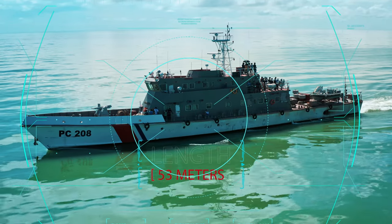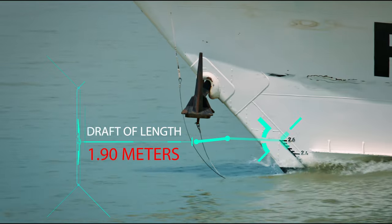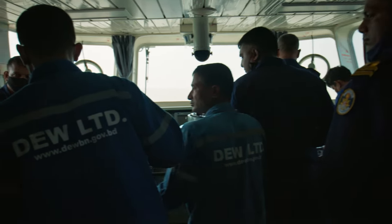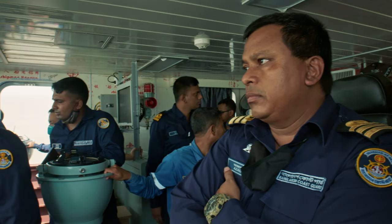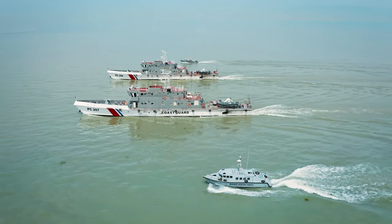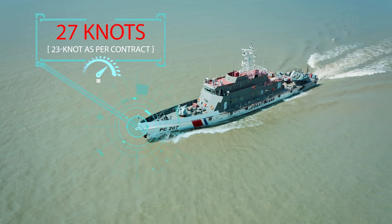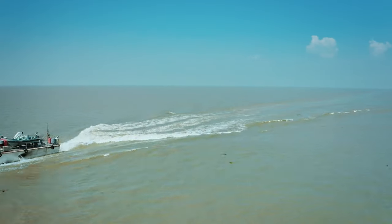The length of these ships is around 53 meters with a draft of 1.90 meters and breadth of 7.40 meters, and they can accommodate 45 crew on board. Before delivery to Bangladesh Coast Guard, both the ships went through trial processes. During trial, these ships reached 27 knots speed, which is more than the 23 knots mentioned in the contract, and can smoothly maneuver.